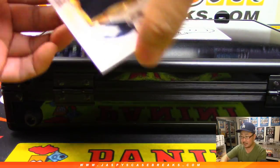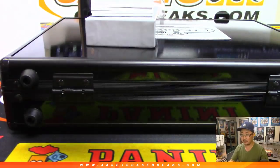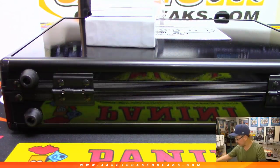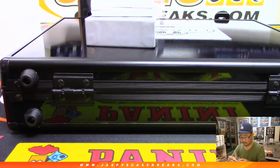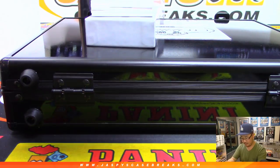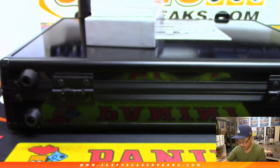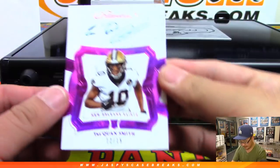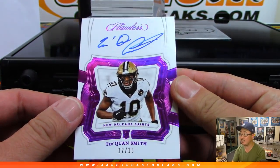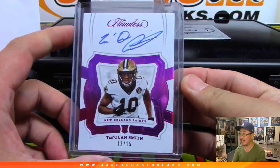All right, first one is 2-color patch, Kike Kuti, 2 out of 25. That is for Steve Locke. Sorry for the wrinkly penny sleeve here. Steve Locke and the Texans. We got for the Saints, Traquan Smith, 12 out of 15. And that'll be for Senyin. There you go, Senyin. Good to see you.